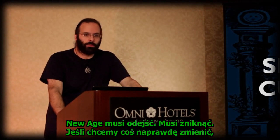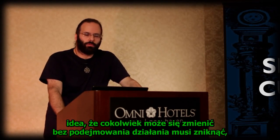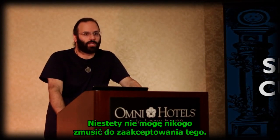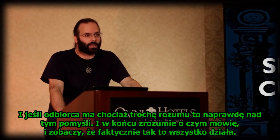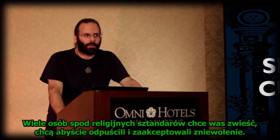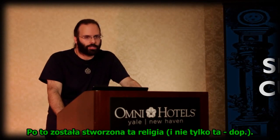It's got to go. If people are going to make real change happen, the idea that it can be done without taking actual real-world action has to be purged from human consciousness. Reality does not work like that. Period. The end. And I can't make you accept that. I recognize I can't make anybody in this room accept that. All I can do is put it out there for your consideration, and if you have some common sense and really think about it, you'll understand what I'm saying here is absolutely the way it is. Many people want to deceive you through these religious notions, which is all about getting people to stand down and accept their chains. That's what that religion's in place for.